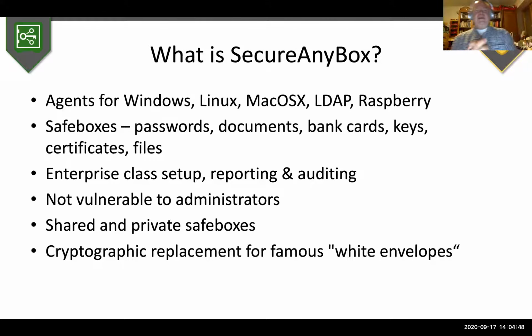So let's start. What is SecureAnyBox? SecureAnyBox in fact consists of two technologies we added together in one product, in one box. Those are agents for major operating systems: Windows, Linux, Mac OS X, and of course we also support LDAP and Raspberry. And when I say Windows, it's not about Windows servers or Windows workstations, because from our point of view, those systems are the same. The only difference is price, but we do not focus on pricing today. It's a technical introduction. So when it's about Windows, Linux, Mac OS X, it does not matter if we talk about a workstation, some mobile device, or a server, that's the same.